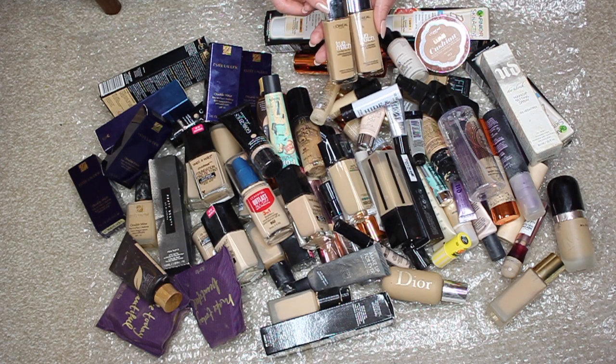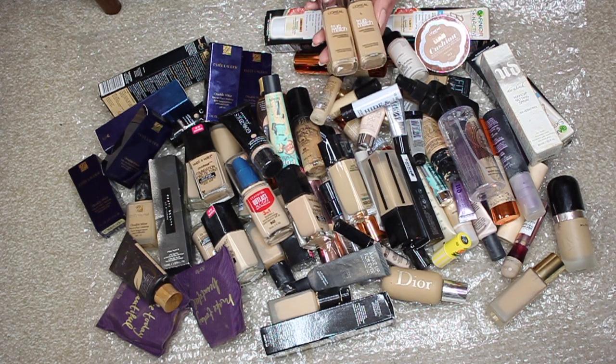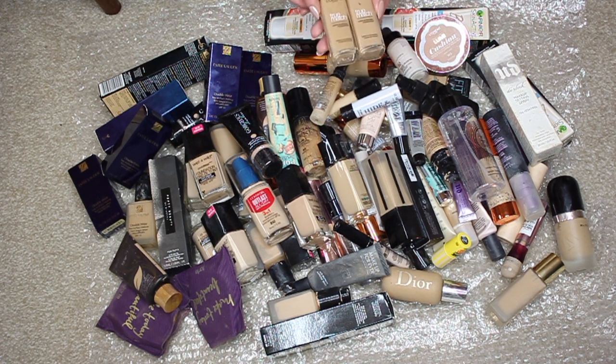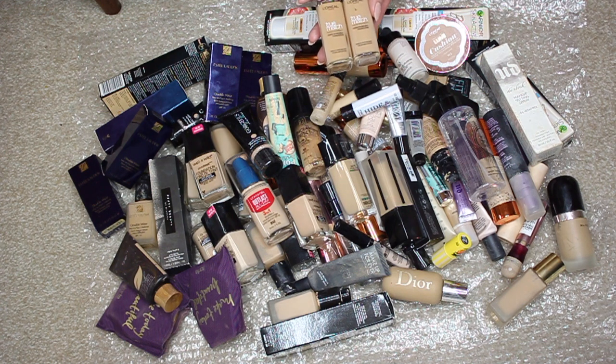I have 4W and 3W, and these are going to be the shades I am when I'm self-tanned. This one is going to be when I'm very deep self-tanned, and as you can see it has some really nice flecks of gold glitter in there, and I don't remember that in this foundation, but I think it looks absolutely beautiful, and I used to really like this, so I'm going to keep both of these.